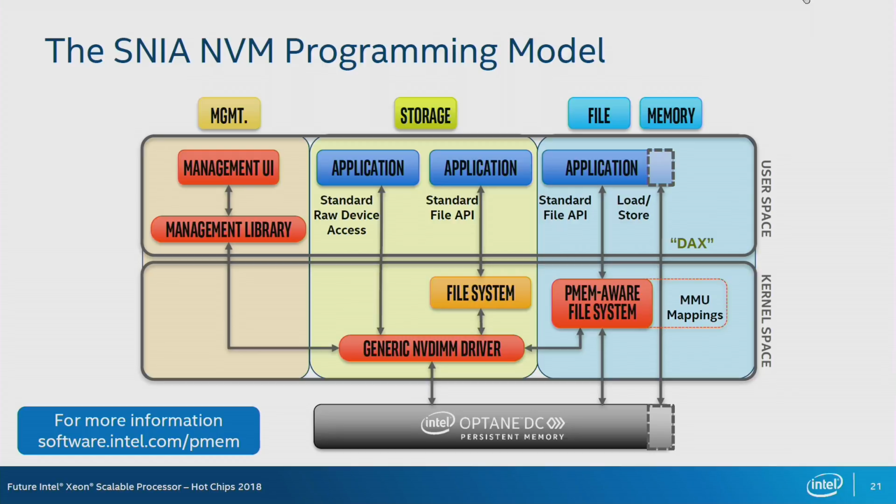Intel is also working with industry partners and collaborators to build a software interface that is independent of the Intel-specific persistent memory technology. So we are working with other partners who may be using different technologies than Optane persistent memory to enable a consistent software interface that people can write to and provide these services. So Intel has worked with SNIA, which is the Storage Networking Industry Association, to define and standardize this software interface.